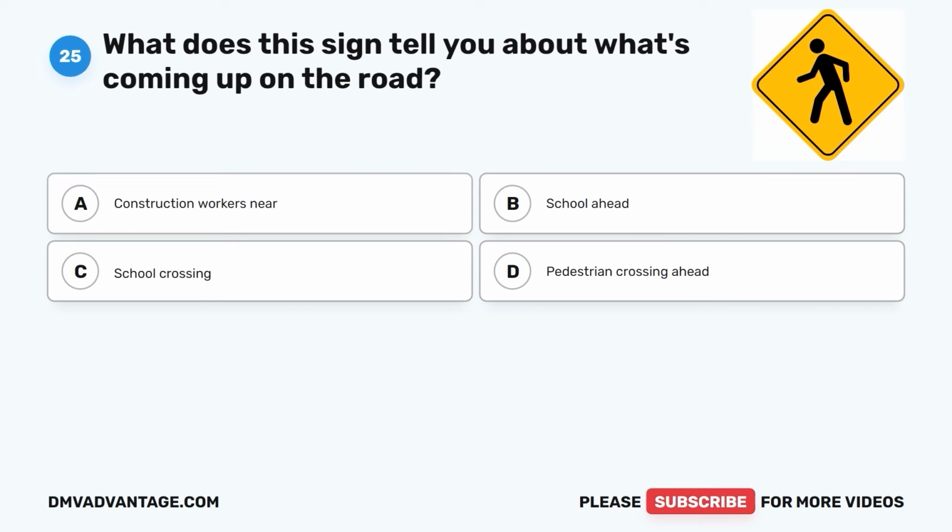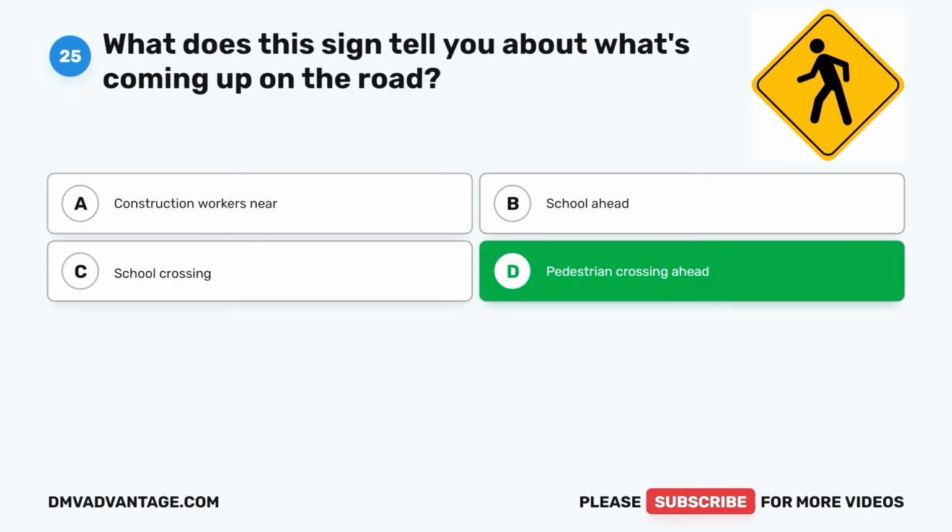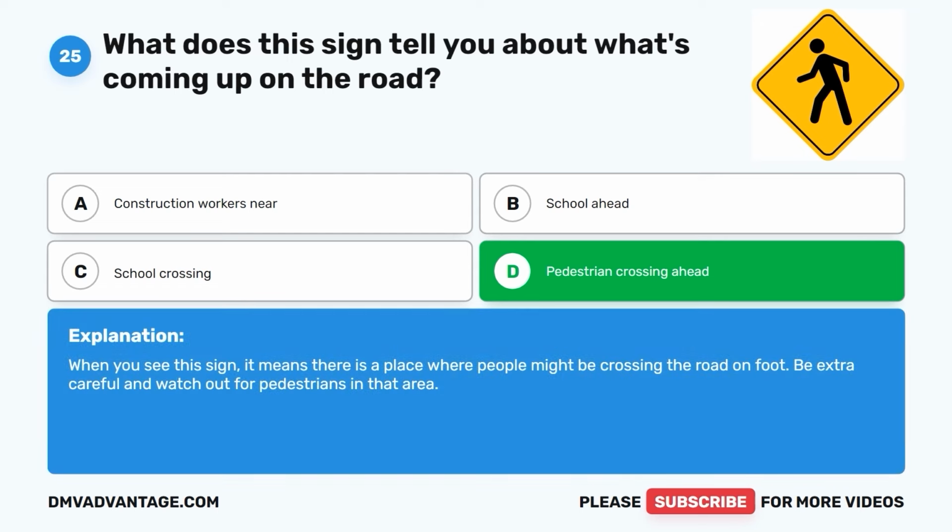Question 25. What does this sign tell you about what's coming up on the road? A. Construction workers near. B. School ahead. C. School crossing. D. Pedestrian crossing ahead. The correct answer is D. Pedestrian crossing ahead. When you see this sign, it means there is a place where people might be crossing the road on foot. Be extra careful and watch out for pedestrians in that area.